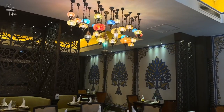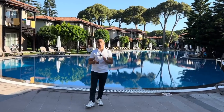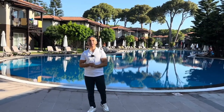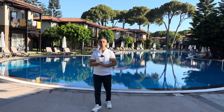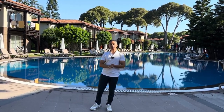They have a la carte restaurants with a very special ambiance, and many of these a la carte restaurants are included in the concept. So fish a la carte, Italian a la carte, Turkish cuisine a la carte, modern Turkish cuisine a la carte. Some of these, I will try to show you in detail. Of course, the beach, pools, aqua park, kids club will also be in our video. After showing them to you, of course, I will enable you to evaluate them for your holiday choice.